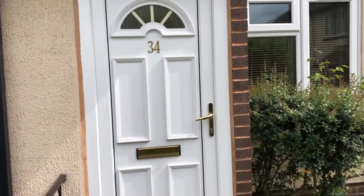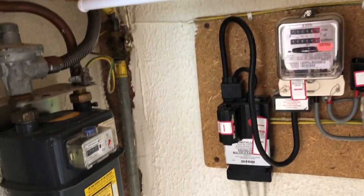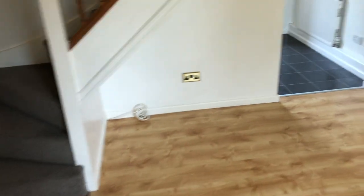Now, UPVC front door, all UPVC windows here. Nice little lobby, to keep the drafts and the noise out. Got a little cupboard here, very useful for shoes and coats and things. Electric meters all in here, and the gas meter. So you get through a second door into the reception room.